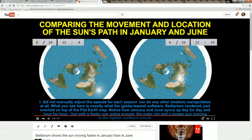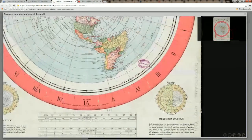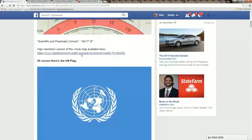All right. Then I just brought it in, keyed it over a flat earth map, and what do you know? This is what I got. Just like what is depicted on this Gleason standard map down on the bottom. Scientifically and practically correct as it is. Rather interesting. And again, you can see my Facebook note here and click on this link right here and go right to it yourself, or you can just Google it, the Gleason Standard Map, 1892. I'm sure you'll find it online.